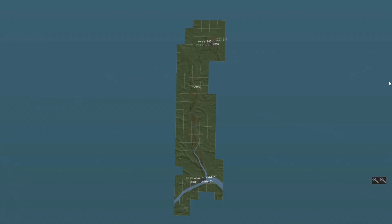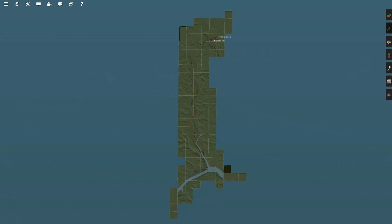Now here's the map as it was originally made by Jointed Rail. It's a north-south running route. It's a short line. To the south is Tidewater. To the north is River Point.